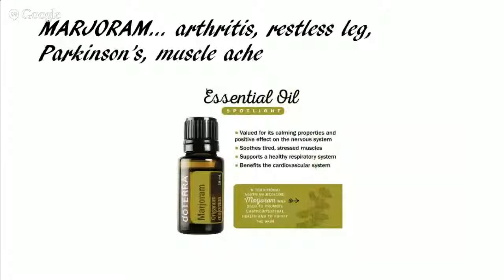So we'll go to the marjoram. Marjoram is great for arthritis, so it's good for joint inflammation, helping to relieve some of that tension in the body. Restless leg syndrome, Parkinson's, muscle aches. So the theme here is that this is great for the muscular systems and the cartilage and connective tissues and nervous system.